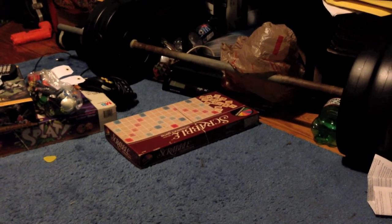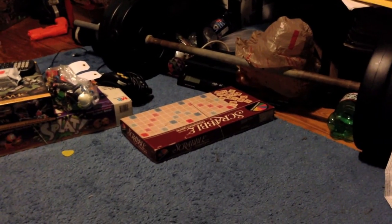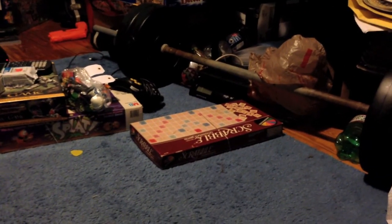I mainly have been collecting video games and board games for a while now, but I also pick them up for reselling. So I'm going to show you some of the stuff that you can find just in a day's trip, some of the stuff you should look out for if you're into it, and just some of the stuff I pick up because I enjoy it.